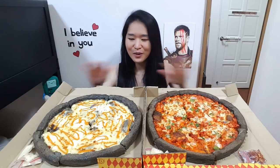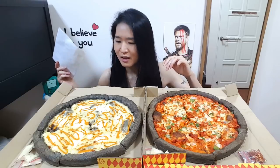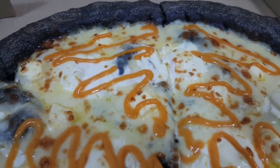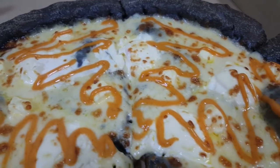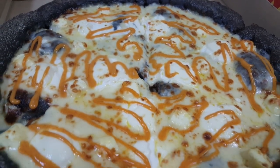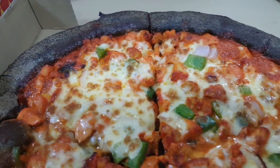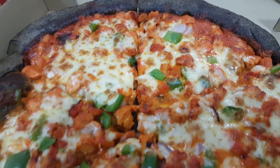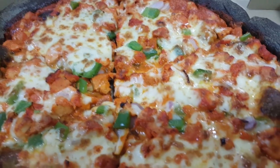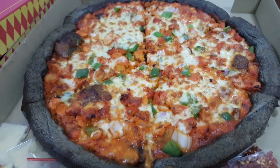Okay, so I ordered two of their pizzas. The first one is the pumped up cheese. It's got five types of premium cheese in it. Yeah, five types. It's got the Philadelphia cream cheese, Italian mascarpone, Parmesan, mozzarella, and nacho cheese on a bit of carbonara sauce. That's a lot of cheese. Okay, the second one is the Smoky Tandoori Chicken Pizza. It's got a velvety butter-based sauce topped with Smoky Tandoori Chicken, onions, green peppers, and mozzarella cheese.